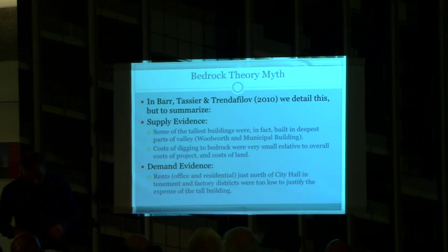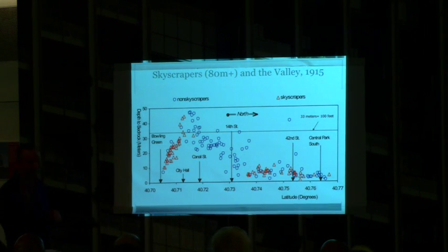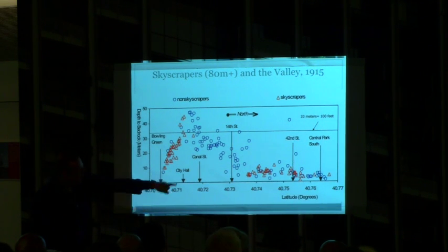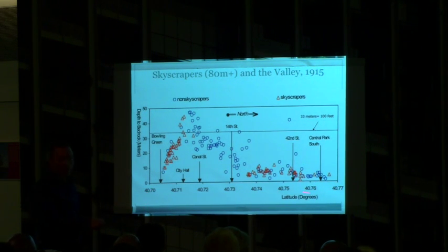Now, bear with me here because I'm going to show you a graph. That's another one of my stock and trade. I promise you it may look a little scary, but it is not. It's telling you a story. So here's the story. This is the latitude of the southern point of Manhattan. It's just over there. And then over here is the latitude of Central Park South. So we're going from south to north.